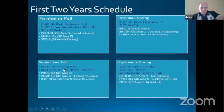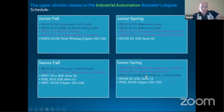So I'll just point out the progression of the technical classes. Advanced PLCs the following fall, and motors. For motors, you have the prerequisite of the AC electronics class. Spring semester, sophomore year: instrumentation, telecommunications, and then a manufacturing elective. This could be basic machining, welding. We've got a number of options there, which I think I have a slide for.